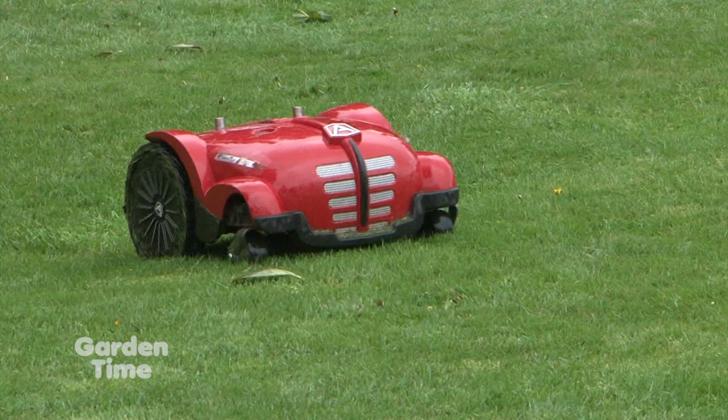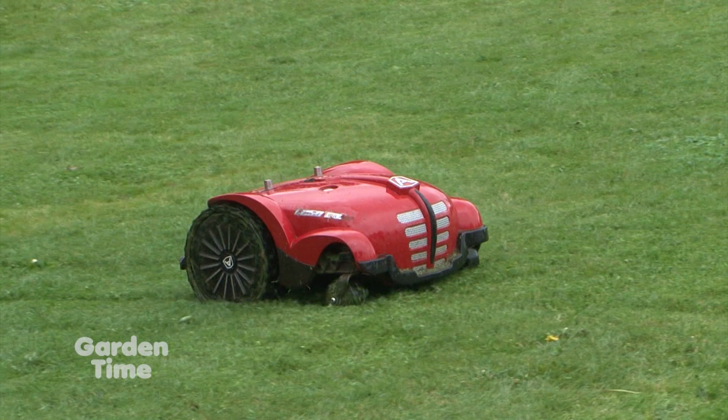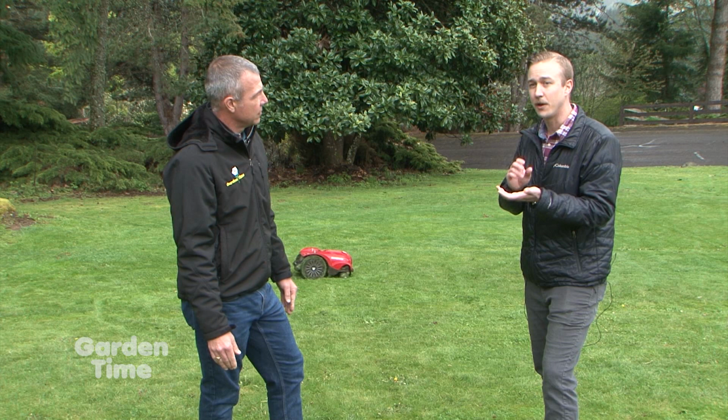It's very quiet. The homeowner's over there, he's got it programmed and he's got his little smartphone out, but it's programmed to run on its own. Absolutely, you have control of it from anywhere, whether you're at home or on the road, it's all through an app, for Android or iPhone, the Ambrosio Robot remote app.